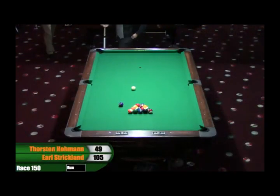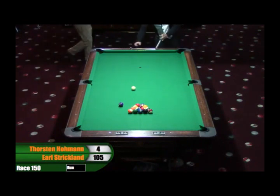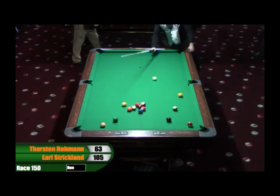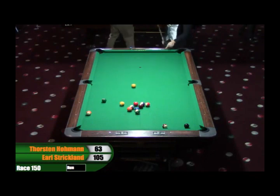His patterns aren't traditional. He pockets balls so well, he scrambles so well that he runs hundreds. This is a shot where Thorsten can power in. Finally, he's got one that's laying for a power shot. Okay, and it's going to scratch in the corner. Yeah, so we're watching him.